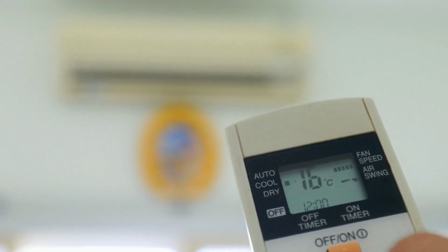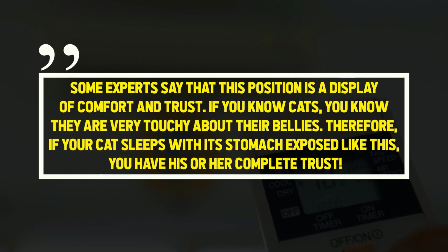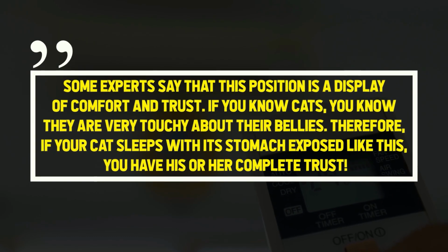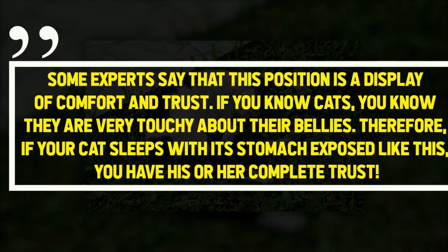Some experts say that this position is a display of comfort and trust. If you know cats, you know they are very touchy about their bellies. Therefore, if your cat sleeps with its stomach exposed like this, you have his or her complete trust. Number 6.